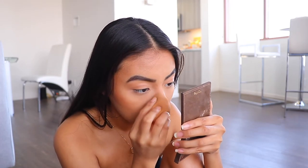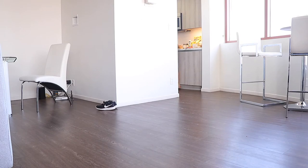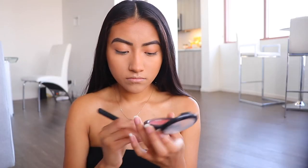Gotta blend out that nose contour. We don't want to have any harsh lines because I'm guilty of that. So I'm just going to go ahead and do that. And also, here I am going to the kitchen for food because I eat a lot.